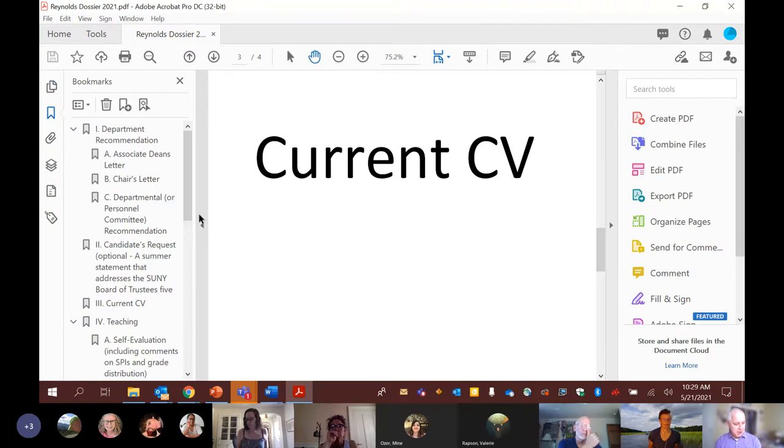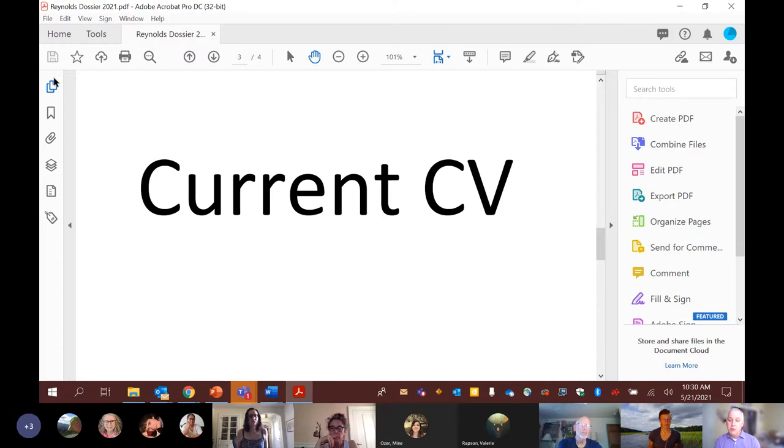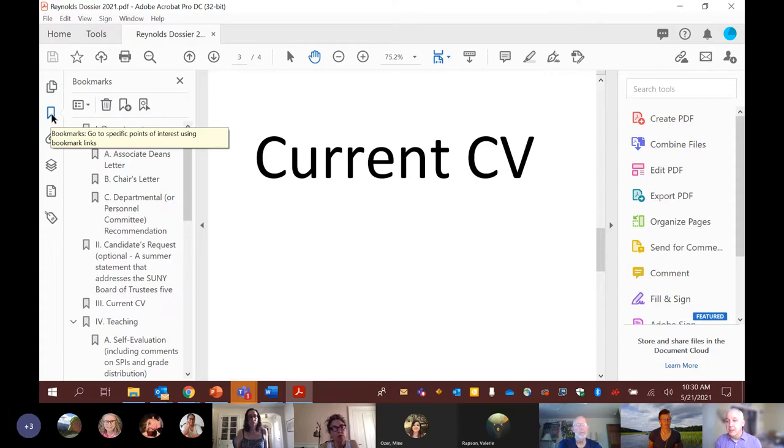Across, and I'm actually going to collapse this for a second. A lot of times when you first come in, you have this little arrow at the left-hand side of the page. And if you click on that, it will show you all of your different icons. The first one is the little thumbnails of each of your pages. So if I want to quickly go to a page, I can. The second one are all of your bookmarks. And again, this is where this template is nice because it has all of the bookmarks already preloaded into here.